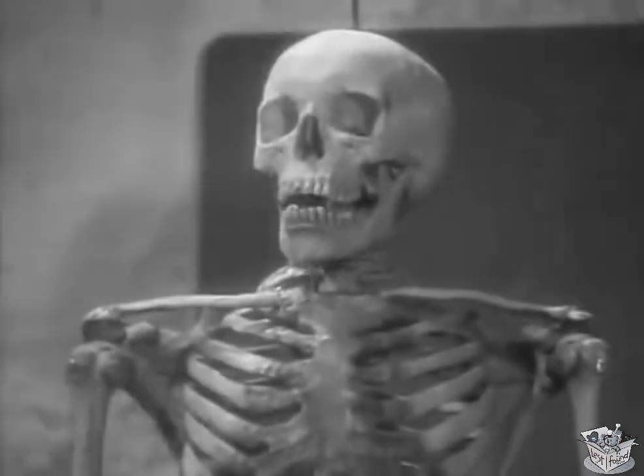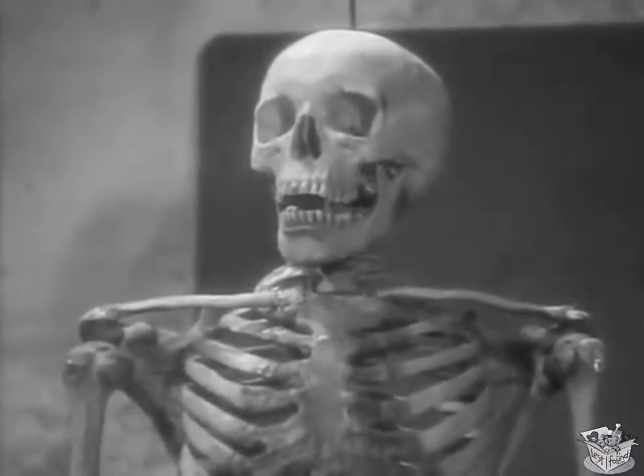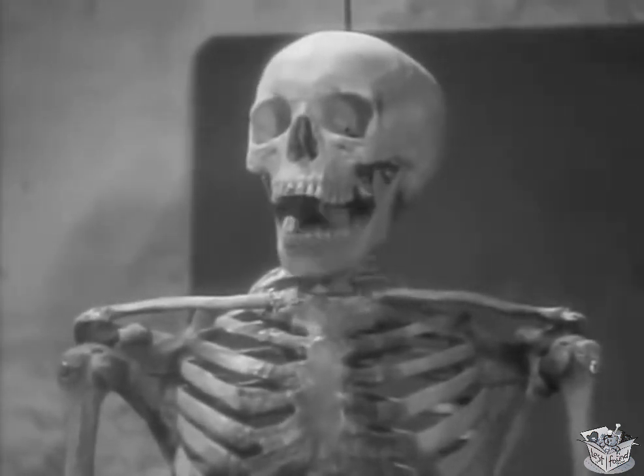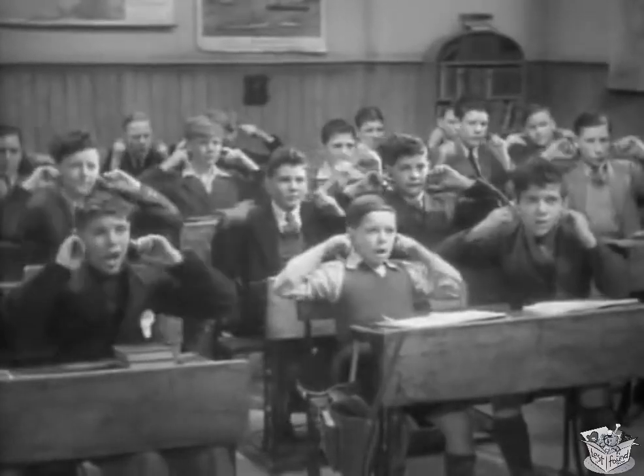Only the lower jaw moves. It hangs on two hinges. And if you put your fingers on your jaws just in front of your ears, you can feel your jaws moving. As a matter of fact, you can actually hear them click. Now, you just try it with me.